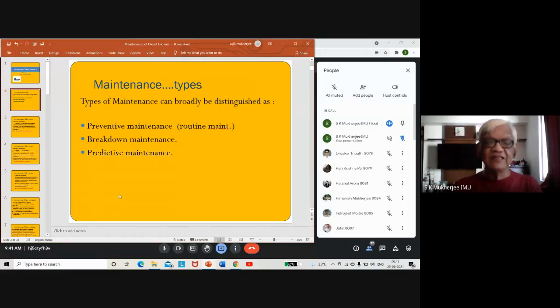Predictive maintenance is the more modern concept, and it is taking form largely on all automated modern equipment. And why is it so? Because you don't need to predict. There are machines which will predict a potential failure and they will inform you. So everything is becoming so automated that the requirement of engineers and the requirement of operators is reducing day by day.